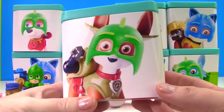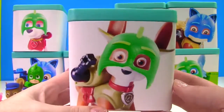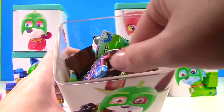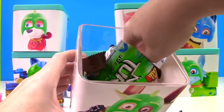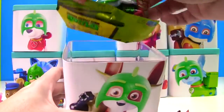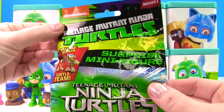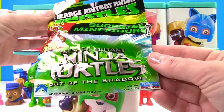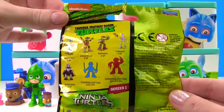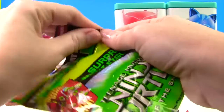Tracker is up next. It's our Tracker Gecko. And let's see what he has for us. Ooh, more candy. We have Snickers. Ooh, looks like Starburst in here. And Teenage Mutant Ninja Turtles. This is from the Teenage Mutant Ninja Turtles Out of the Shadows movie. Look at all the cool ones you can get. And let's see who we got.